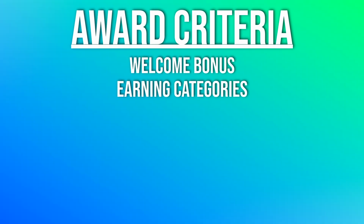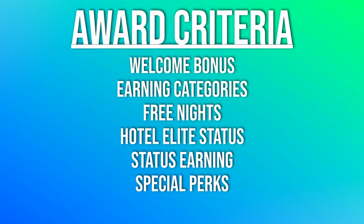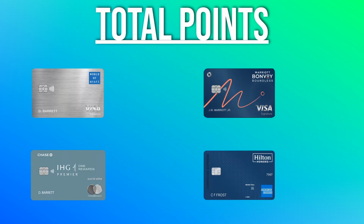So looking at the total of points we've awarded to all of these cards between the welcome bonus, earning categories, free nights, elite status, status earning boost, special perks, and number of locations, we end up with the World of Hyatt credit card getting 6 points, Marriott Boundless getting 5 points, IHG Premier getting 6 points, and the Hilton Surpass getting 5 points. So after analyzing all of the perks and benefits with each of these cards, you can see that they're all pretty close in the value that they offer.